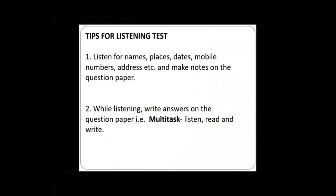Listen for the names, places, dates, mobile numbers, address, etc. and make notes on the question paper. While listening, if you hear anything important out of these, be prepared that there may be a question. There may be a question from these, so while listening, if you get any important information, quickly note it down in your question paper.